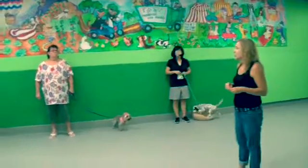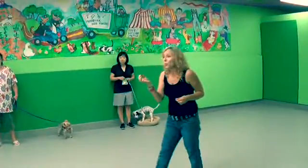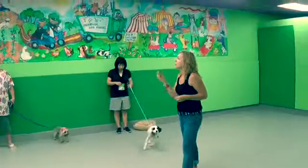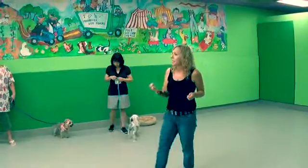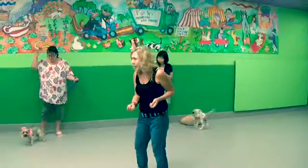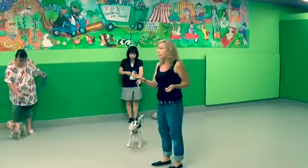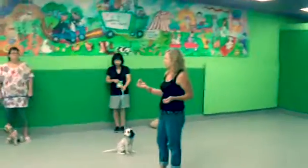So how we're going to reward first is with the food, but I don't want you to get stuck using the food, okay? Food works great. We'd be crazy not to use it. But I don't want you to get stuck carrying sausages in your pocket the rest of your dog's life, okay? That's just not practical, and who wants to do that? So we're going to pair it with a secondary reinforcer to take the place of the food, okay?